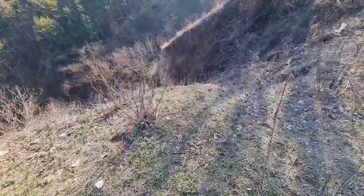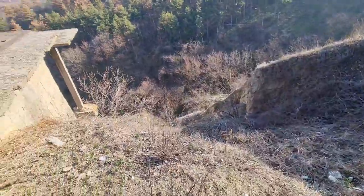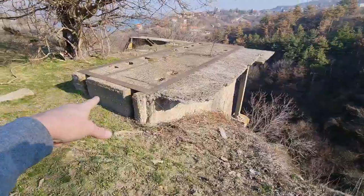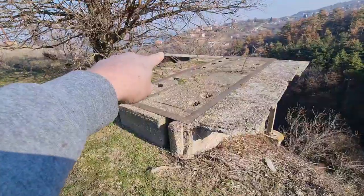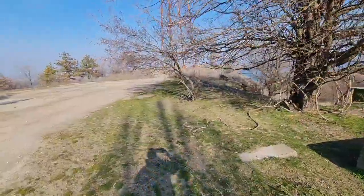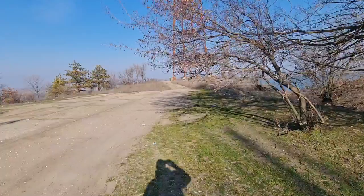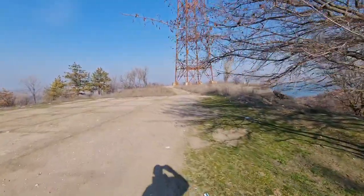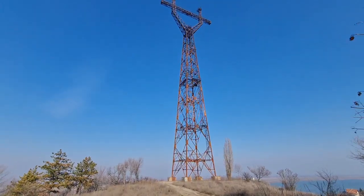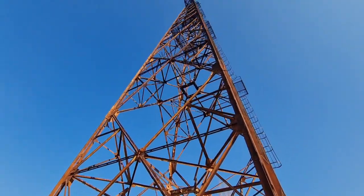Woo! That is a long drop down there. I think there's been a bit of a landslide because I can see the edge of that hanging off. I was wondering what this is, but because of the structure you can see there, it would have been one of the original pylon wires holding it. Now it's just left to rot. I wonder how many kids have tried climbing that one. Ooh, that's the end of a structure.